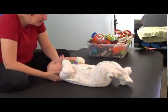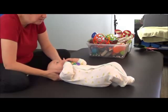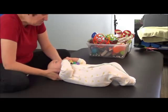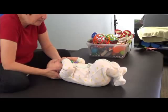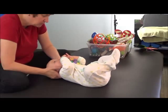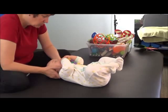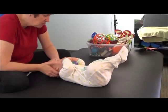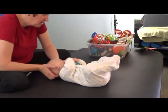So even though she's a healthy little girl, when she's looking up at me like this, she can't sit up. When the eyes are back, it's just not happening. Even for me just to lift her head is going to be difficult. Now as she starts moving her eyes to the side, then I can start going for a ride.